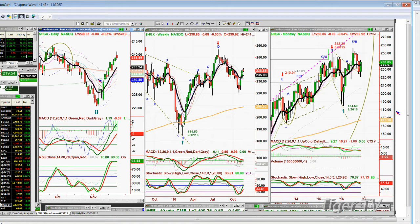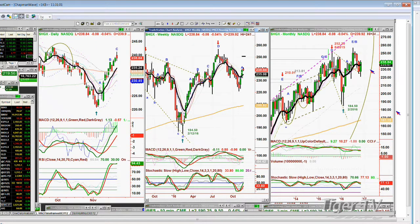I did this the other day, last week. We spent a little time on it. I'll do it again now. A, B. This is leg C, leg A, and E/B in the monthly. Let me just put it this way: the home builders are holding okay, and the last rally since the election results came in, from the 220s to the 240s, is trading at 238 right now.